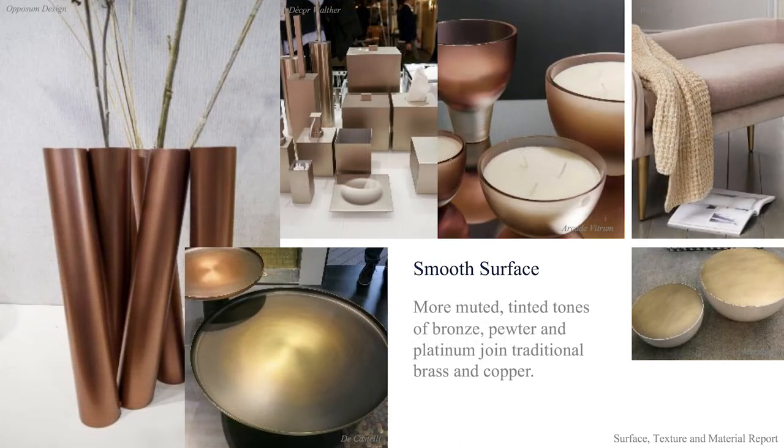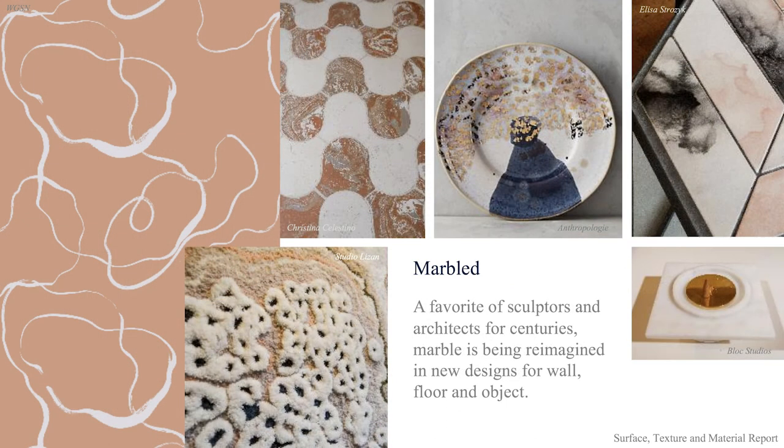Smooth surface. Smooth, brushed surfaces remain important. Metals are mixed and glass is frosted and milky, adding a delicate effect. Marbled and pigmented materials will remain strong through 2018 and emerge in a variety of surfaces. Floors and walls follow in the steps of smaller items, offering designs that clad the space with swirls.